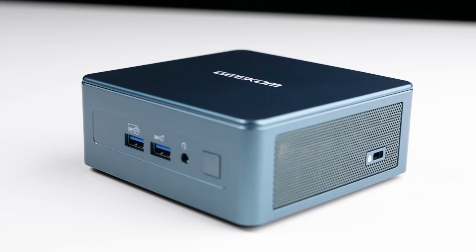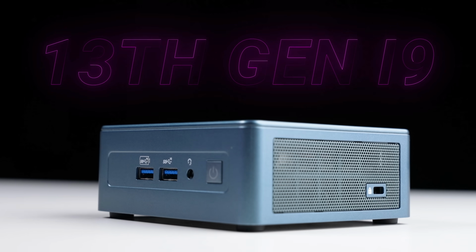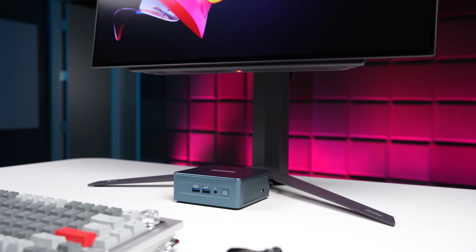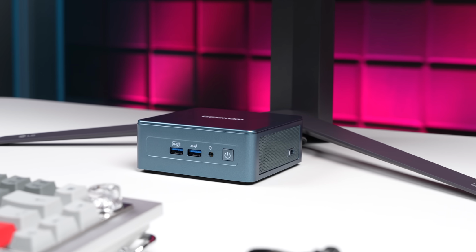This is the world's first mini PC to be powered by Intel's 13th generation i9. Meaning, in a computer that can literally fit in the palm of your hand, you have a chip with more power than some full-sized desktops out there.